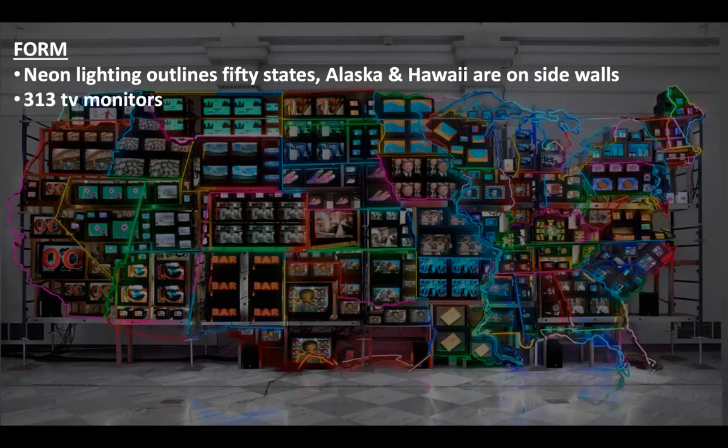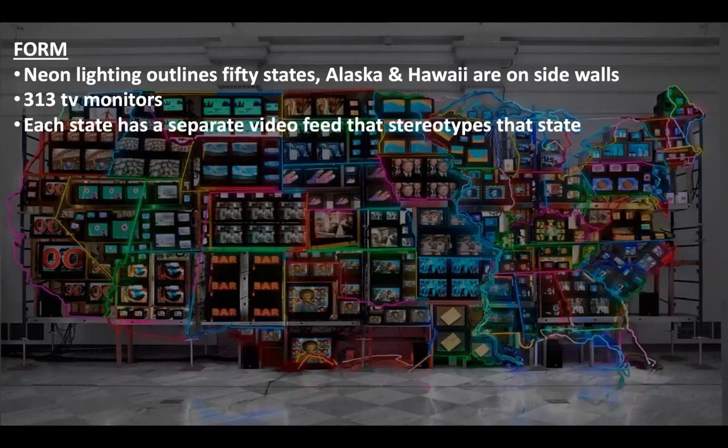Overall, it is 313 TV monitors that make up this piece. And they're all different sizes too. You can see where they're small and large to fit inside the shapes. Each state has a separate video feed that stereotypes that state.